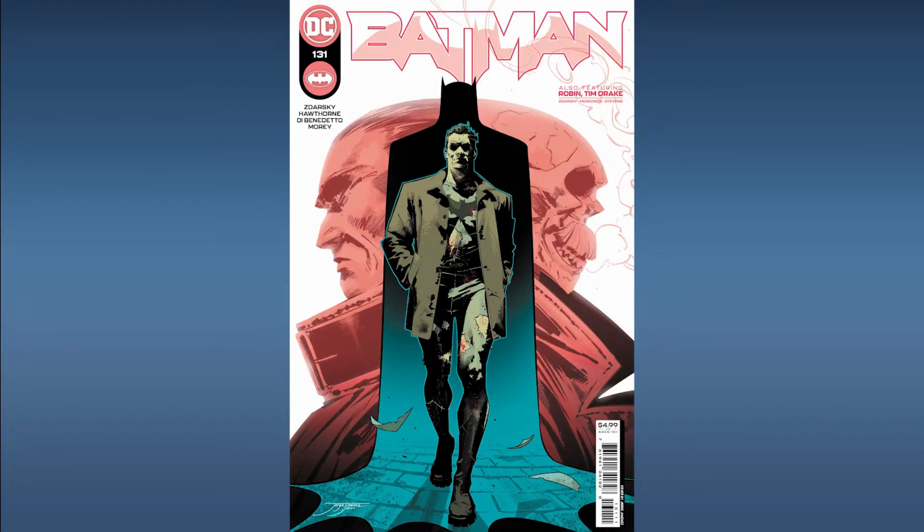First up from DC Comics, Batman number 131. This features the first appearance of Red Mask. It also features the first appearance of Jewel, an ally of Batman. Now this is the Batman standalone series. This is a title that you do want to collect if there are first appearances of new characters. Just like Detective Comics, this is one of the tentpole series for DC Comics.